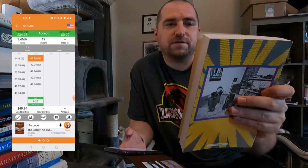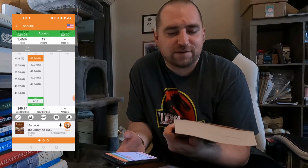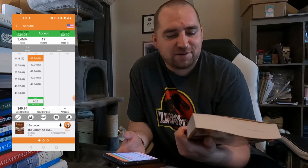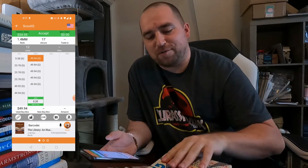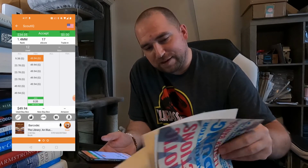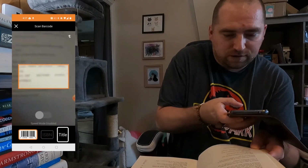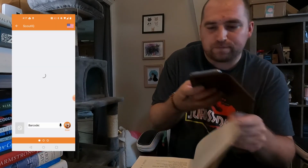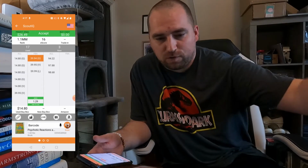So next up, we have Psychotic Reactions, and Deb's going to laugh when I read the rest of this. Psychotic Reactions and Carburetor Dung. Dung is one of her favorite words. So there's no barcode on the back, so we got to go inside and find the ISBN. So we'll get this scanned real quick. 26, 27, give or take, dollars profit. So that's another good one.